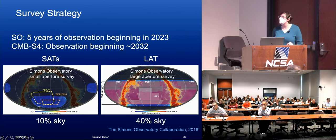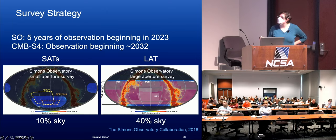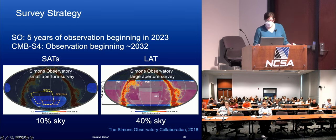So for our survey strategy, the nominal SO will observe 5 years beginning this year. The small aperture telescopes are going to be focused on a small 10% of the sky to really drill down deep and try and measure that B mode signal from inflation. And then our large aperture telescopes will be getting high angular resolution over large areas of the sky. So we'll be observing about 40% of the sky.